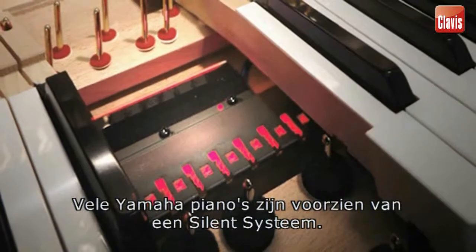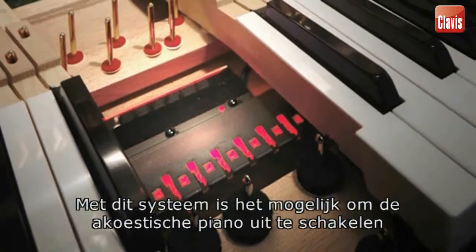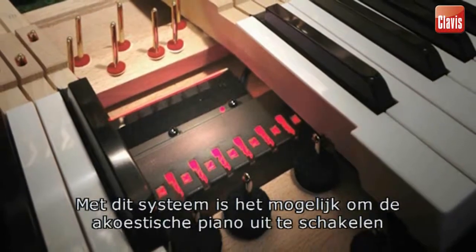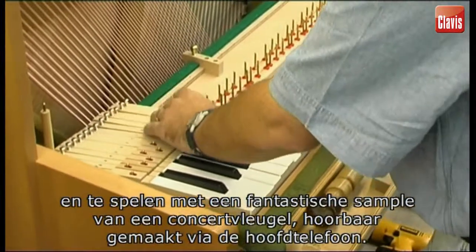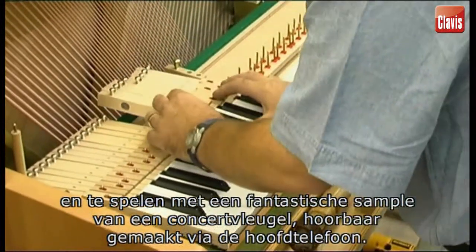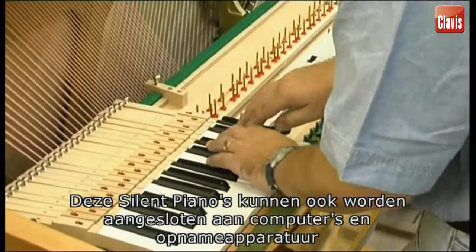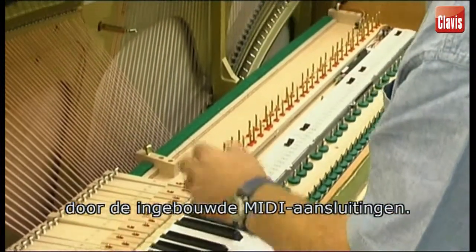Many Yamaha pianos have a silent mechanism installed. This technology allows the pianist to turn off the acoustic sound and play in superb digital reproduction through the privacy of stereo headphones. These pianos can also be connected to computers and sequencers using the built-in MIDI.